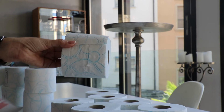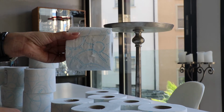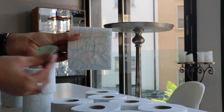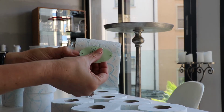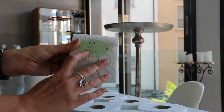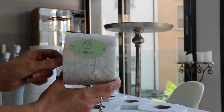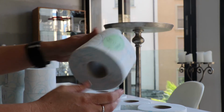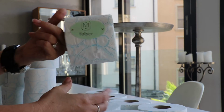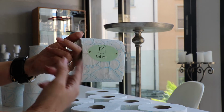I take one of my trustworthy stickers, and I'm going to explain to you guys how and where I get this. This is just my initials, and I stick it down. This is my surname, so immediately if it's hanging on the right position, they're not going to hang Faber upside down like that. So they will hang Faber like that. It starts running from the right way of turning.